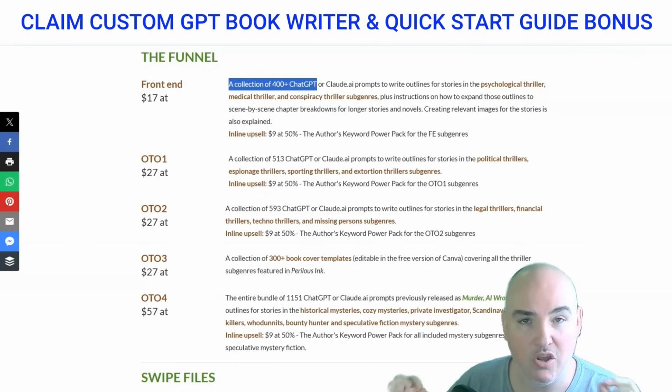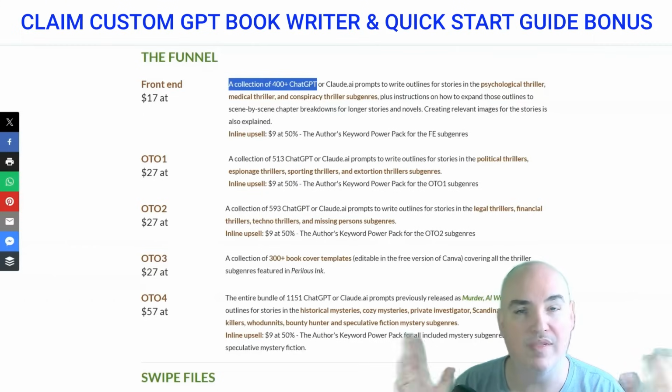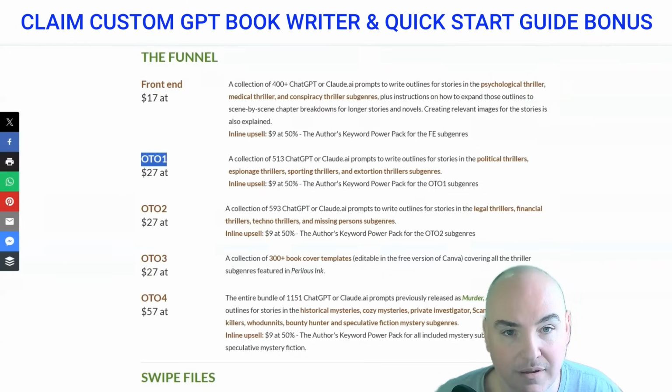And if you get that, you also get my custom GPT to be able to write these for you automatically. Write the books without having to manually select the prompts yourself. Also, with OTO1, if you pick this up, you're going to get another custom GPT for that. And with this, it's going to be 513 prompts. And this is going to add political thrillers, espionage thrillers, sporting thrillers, and extortion thriller subgenres.